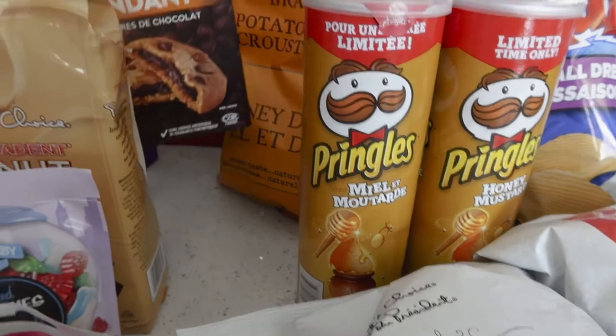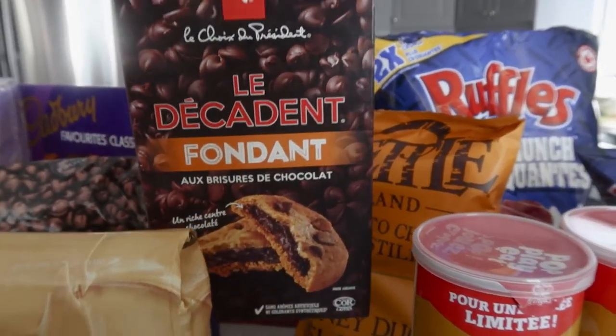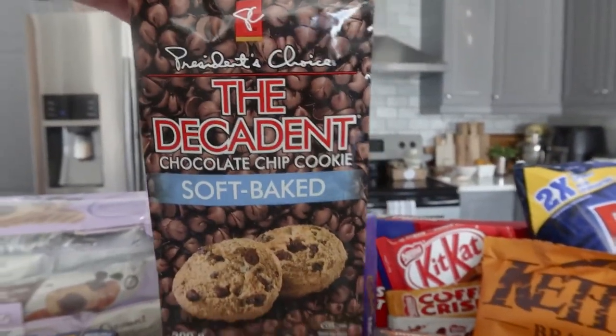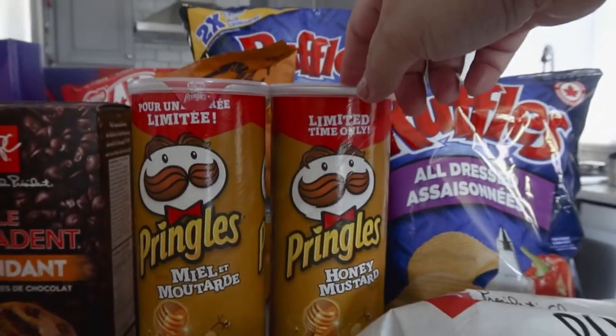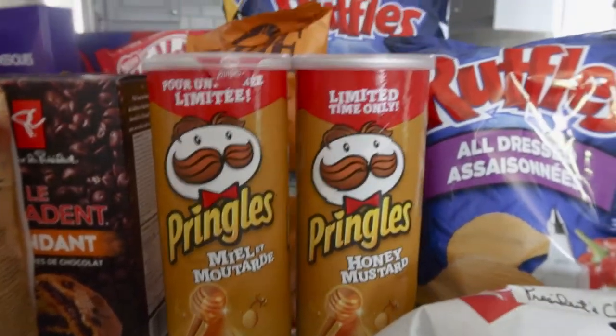I also got her this President's Choice peanut butter chocolate chunk cookie. So three different kinds of cookies. I got her the fondant one. There. And I got her this soft baked because she loves soft baked cookies. And also, this is a limited edition honey mustard Pringles. Got her some of those.